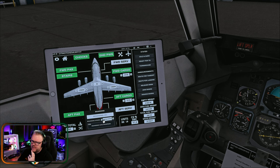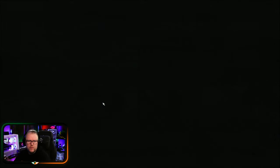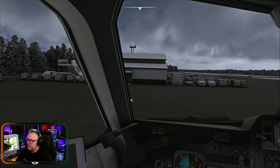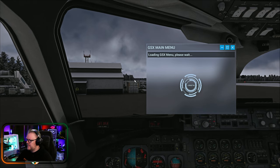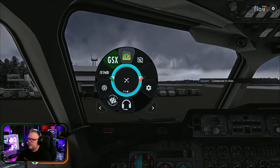Boarding is in progress. Okay, so I've completely shagged it. So let's just restart this now, right? I have a problem with GSX. Sometimes it's brilliant and then sometimes it just doesn't work. You ever get that issue with GSX? You love to hate it. When it works, it's brilliant. When it doesn't work, it's just like, oh, really? Right. So, GSX, we don't want you in the sim at all now. Go away with yourself.